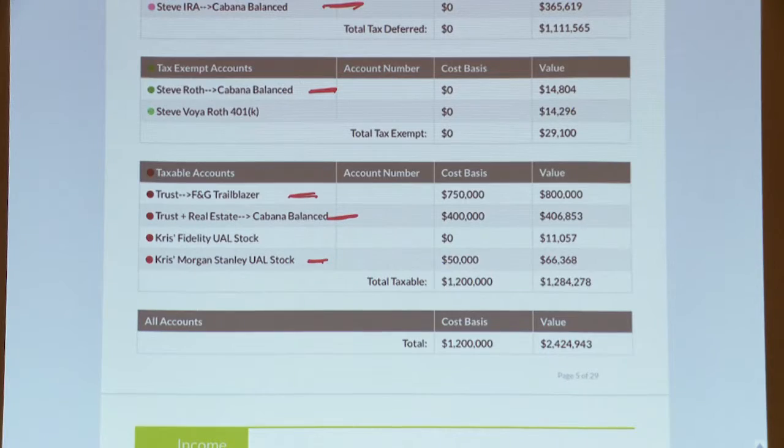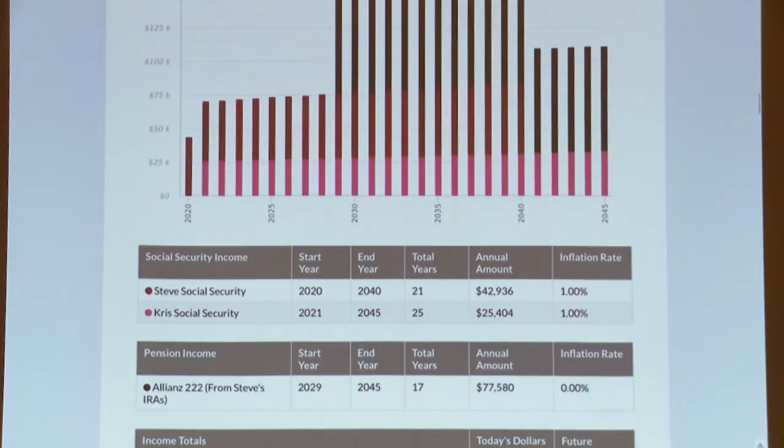Yes, if you have a client that has Exxon stock and their account at Schwab and they want to move everything to TD Ameritrade, we will let you put that stock into an account at TD Ameritrade so the client can have all their accounts in one place. So anyway, keep going through here.